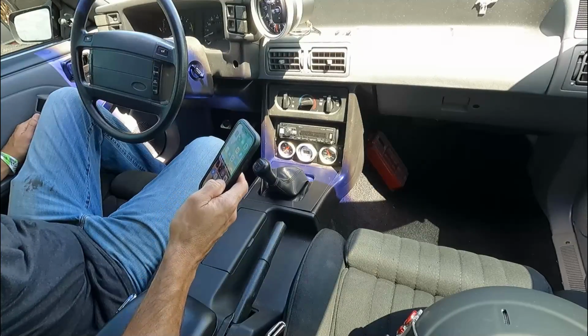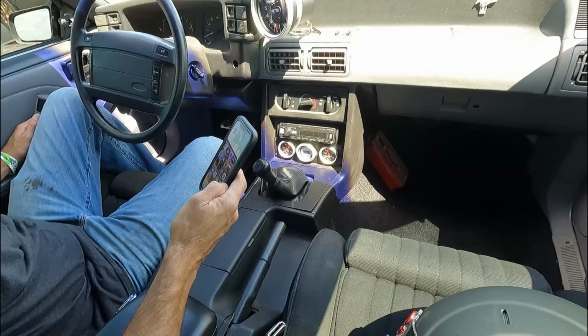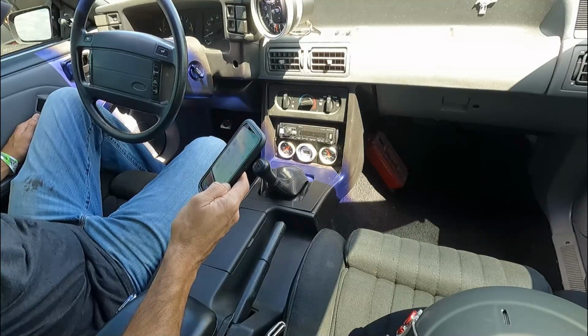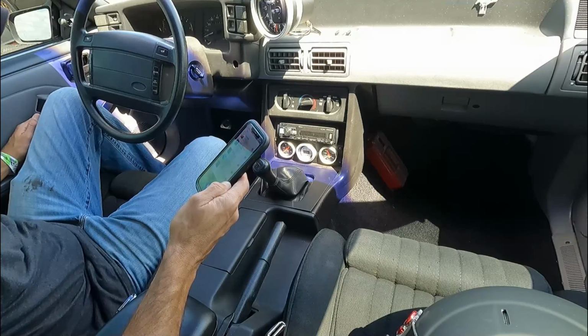Hey Siri, C4 automatic transmission near me. One option I found is Tires Plus on State Road 70E. Do you want that one? Cool, tell them I'll be there in 10 minutes.